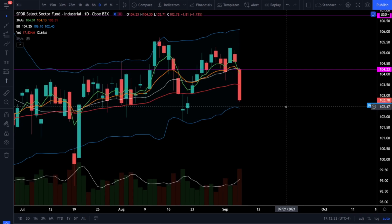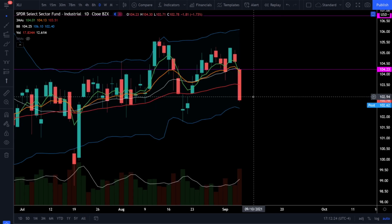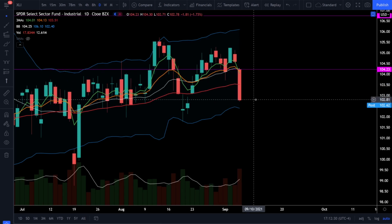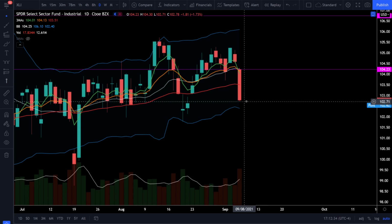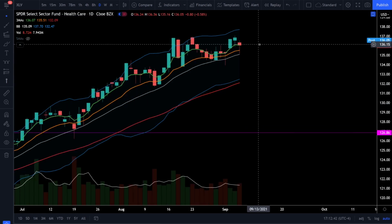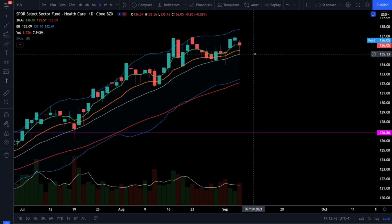The industrial sector was down 1.73% today, and this is definitely a bearish looking candle slicing right through critical support. We lost the bull trend, and price action is below all the moving averages. This is not a candlestick you want to ignore, and you should be paying close attention to this huge sell-off in the industrials.